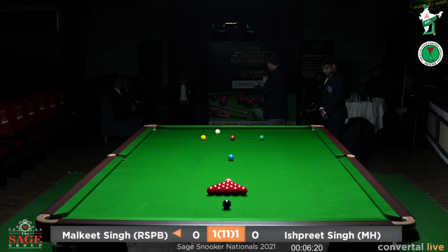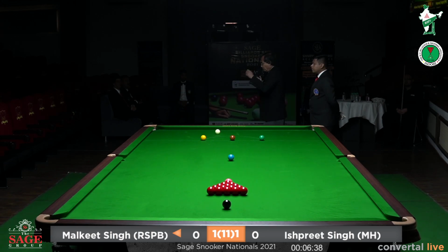And the other one, there's not much difference in their age, is somebody who has been doing pretty well on the international circuit. He won the junior national title in Gwalior in 2013, isn't it? Yes. But more important than that, he has won the Asian team event gold medal along with Pankaj Advani and Manan Chandra, Lakshman Rawat. So ladies and gentlemen, please welcome Malkeet Singh from Railway Sports Promotion Board.